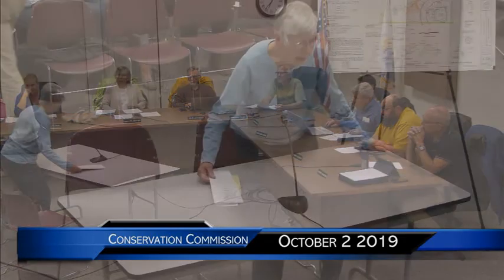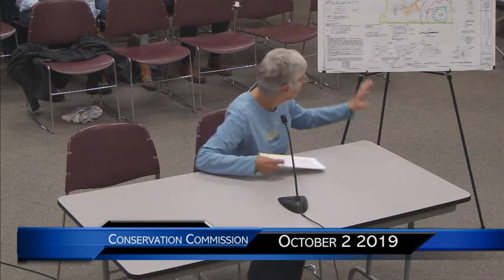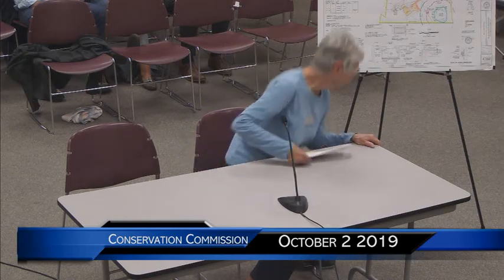My name is Ellen Genicopoulos. I live at 325 Oak Street, and I was interested, of course, in the vernal pool in the front. I just want to make sure that area would not be touched. And I think looking at the plan, and I've seen it before, they're well outside that. Yes, so that is definitely a vernal pool. Okay, good. Thank you.